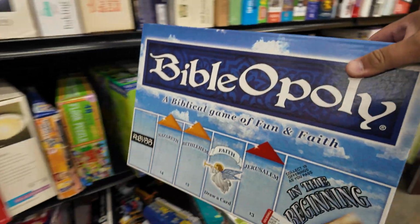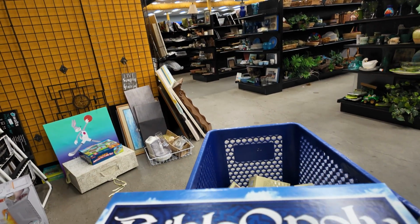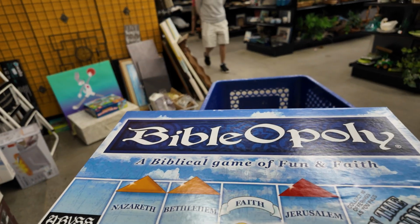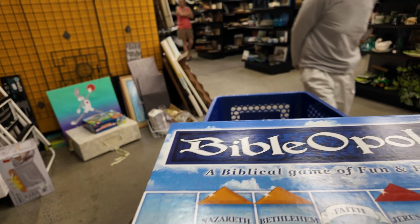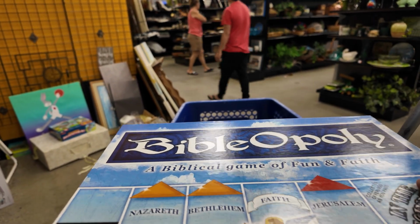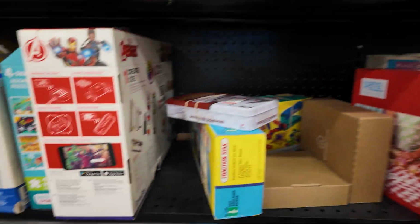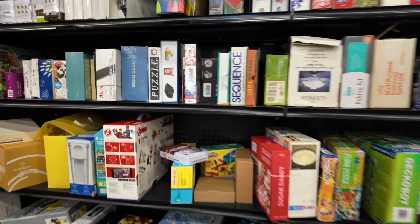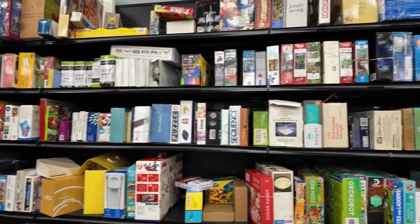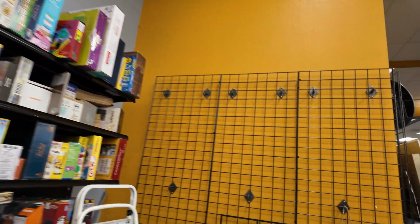Bibleopoly. These are like, what do you call it? Bible Monopoly, but for the Bible. They're not officially branded Monopolies, so you've got to be cautious. I've got to be careful with those. You can easily get a VeRO takedown, and you don't want too many of those on your account.